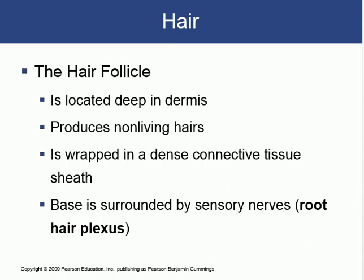The hair itself, the root or the beginning, starts from the hair follicle, which is deep in the dermis. Basically, all accessories originate from the dermis. They will appear in the epidermis, but they originate from dermis. Hair originates or is located in the dermis, and the hair is non-living. Of course, if you have a haircut or something, you don't feel anything. It is non-living.